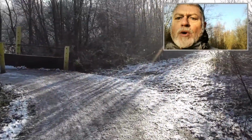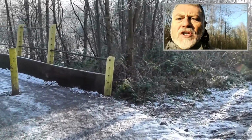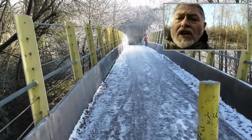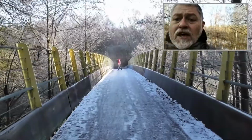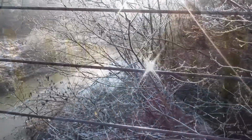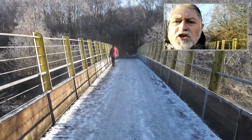And so as we approach this bend in the walkway now, you can start to see that we come up against a big bridge that's covering the River Don, which is just ahead of us. Not the viaduct, but certainly an impressive bridge, especially for walkers and cyclists to be able to cross at this point. The beautiful scenery to be seen.